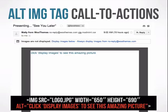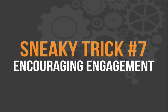If it's your logo, don't just have the alt image tag be the word logo. Nobody cares. Have a call to action in there telling them to take the response that you want them to take. Big, big sneaky little trick there that works very, very well.